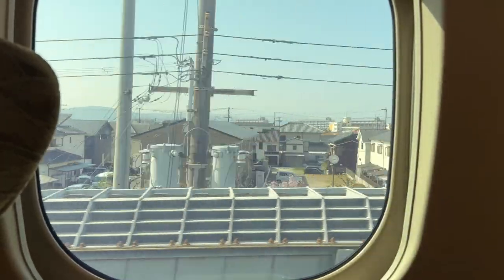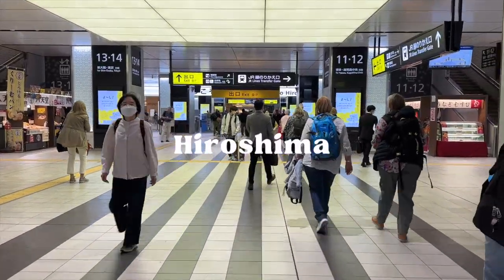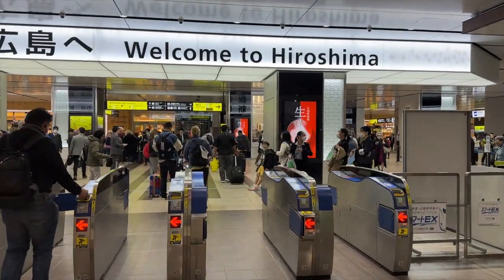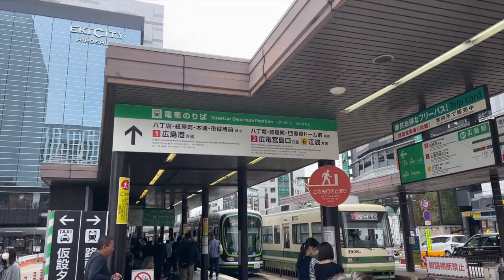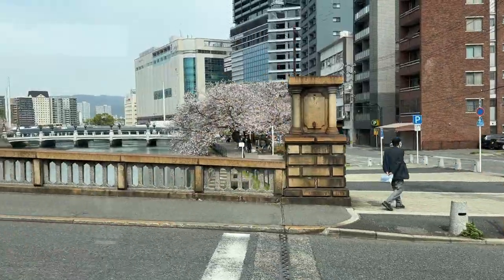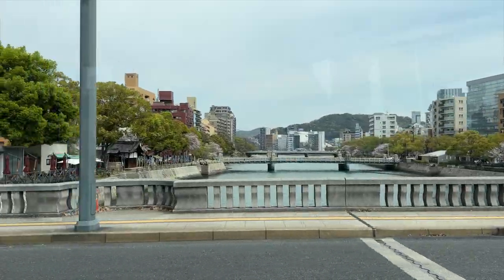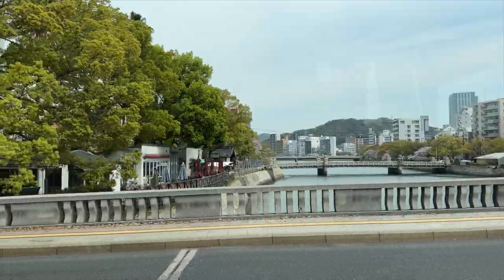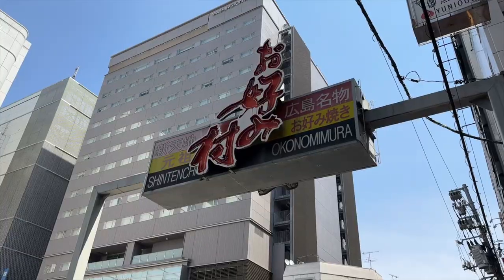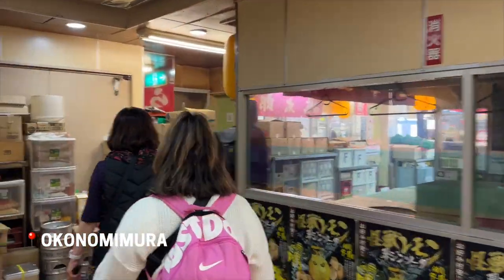The next day, we rode the Shinkansen out to Hiroshima for the day. I recommend buying your Shinkansen tickets at least a day in advance because it's a popular day trip from Osaka. Our first stop was Okonomimura, a multi-story building filled with multiple restaurants serving okonomiyaki, a Hiroshima specialty.